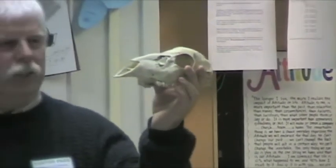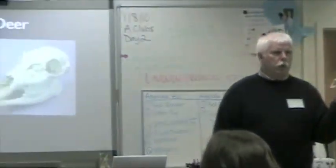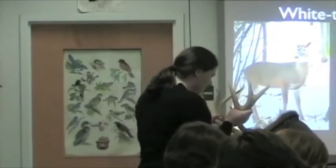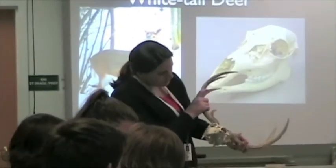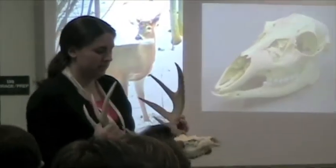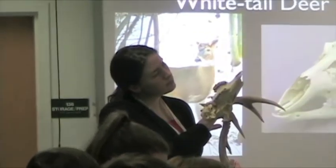Right, white-tailed deer. This is a female white-tailed deer. This is a male white-tailed deer. So an interesting thing about deer, which I didn't know until I was a little older, was that deer don't have any teeth in the upper front of the jaw. They don't have teeth there.